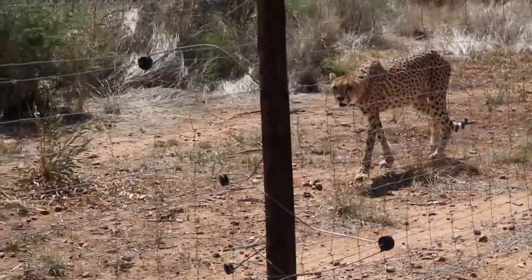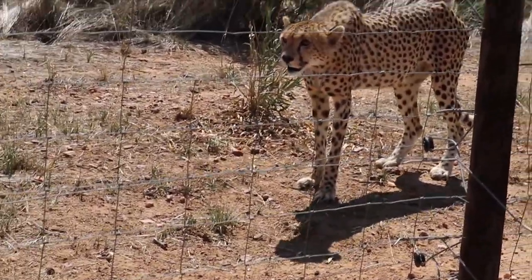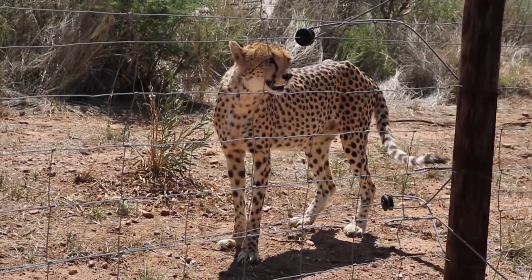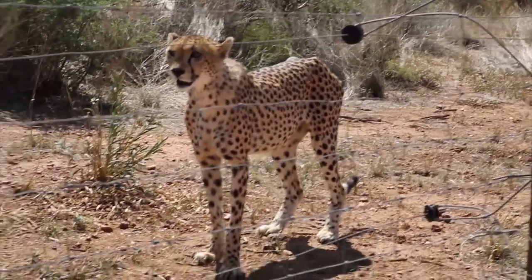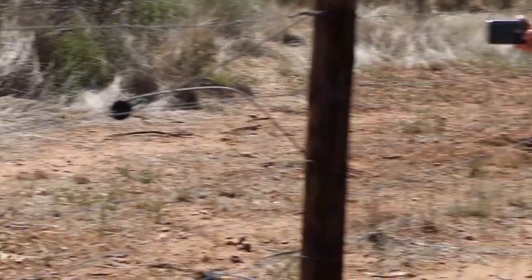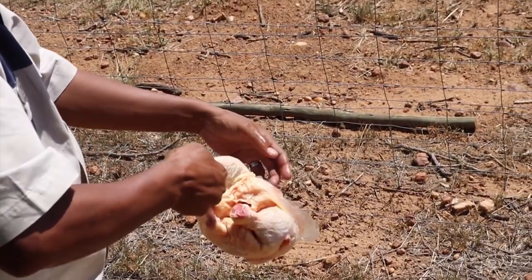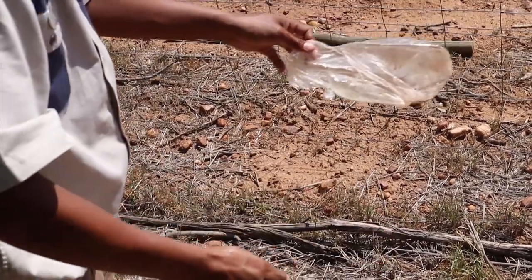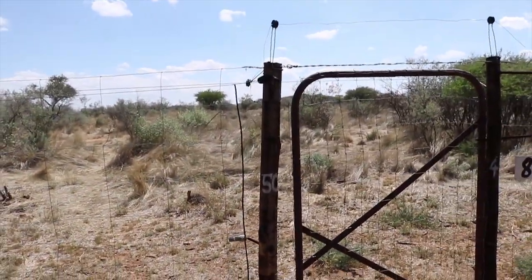Wants to hunt us here. Like food. Oh, it's so beautiful. It's close. Oh, look at that. Okay, so old lady gets that. Yeah, old chicken. That means in the wild she will not be able to survive here.